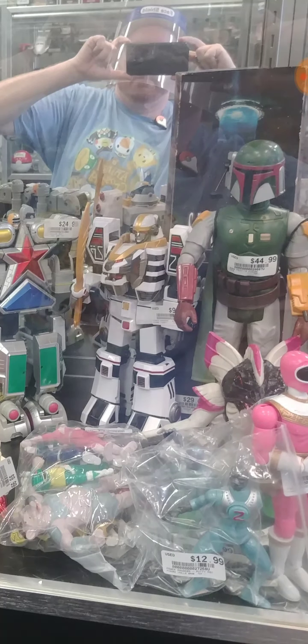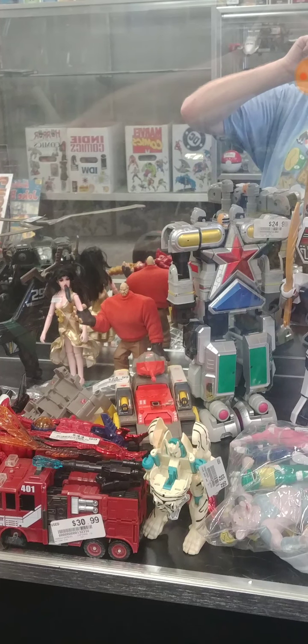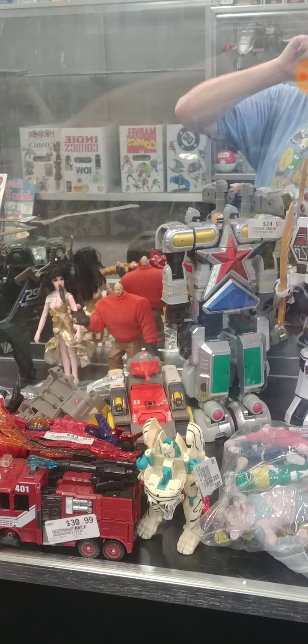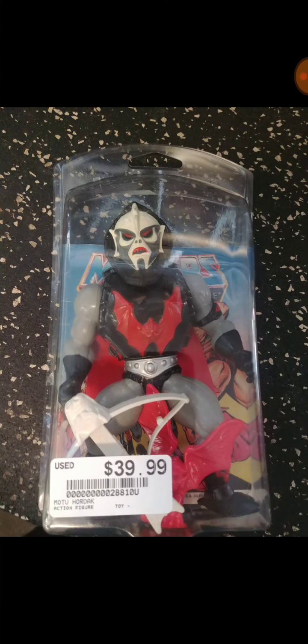And then on the other side, we've got some G.I. Joe stuff. We got Puppet Master stuff. We got Power Rangers. We got Beast Wars, Transformers, more Power Rangers. I think that's a sword from, what is it? Stargate? Yeah, so there you go. A lot of this stuff is probably already gone, but there's that.